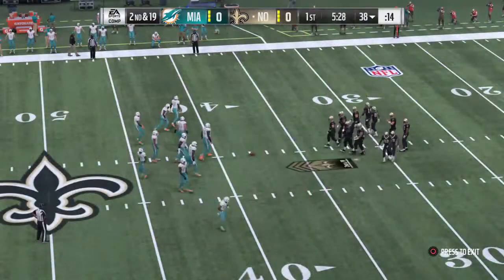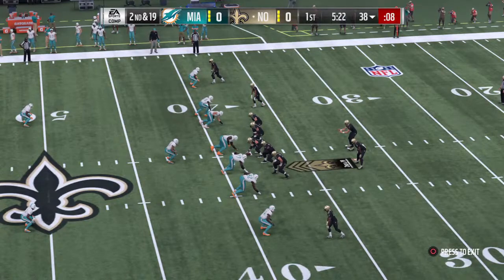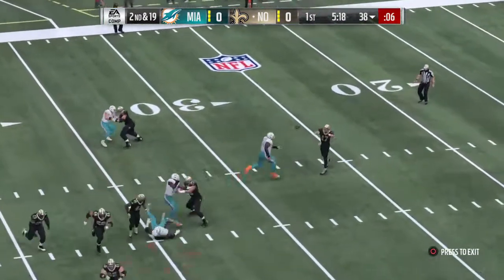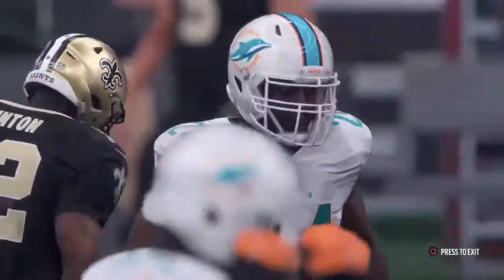Looking to jam the receivers at the line here. Press coverage look defensively. Hang on now. 319. Now they go screen. It's complete. Nothing on the screen that time. Now it's third down.